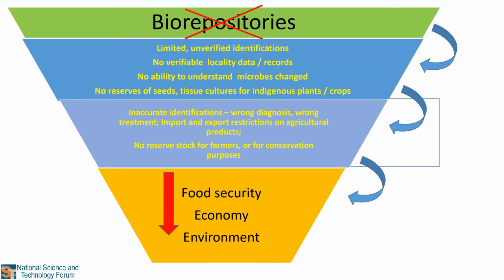And so sometimes it's useful to look at it the other way and think, what would happen if we didn't have these collections? If we just shut them down and removed them or sent them overseas and got rid of them? What would the consequences of that be? So I think we'd have limited, unverified identifications. It would be much more difficult to understand what the pests are, what the disease vectors are, what the potential agents are that we can use to control them. We would have no verifiable locality data or records. So it's all very well to have a database, but if you ever want to check an outlier or go back, you won't have the material to go back and actually verify what it is and where it was from.